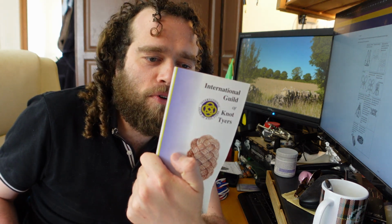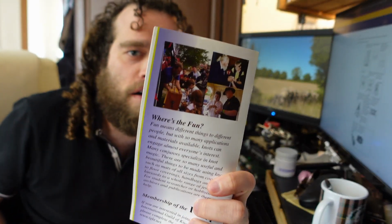It tries. So based on the sheer enthusiasm of this friendly gentleman alone, I thought I would have a go and see what happens if I learn knot tying. One of the projects is actually quite cool. It's making a belt, which I don't think I'm going to be able to do today, but at some point. So in an effort to answer the question asked by the International Guild of Knot Tyers flyer, where's the fun? Come on, stand up for your interests a little bit more than this.